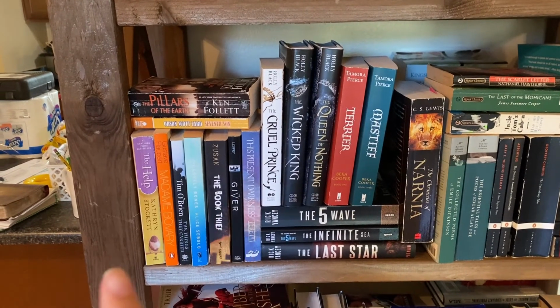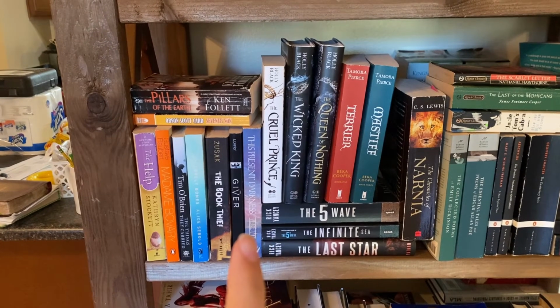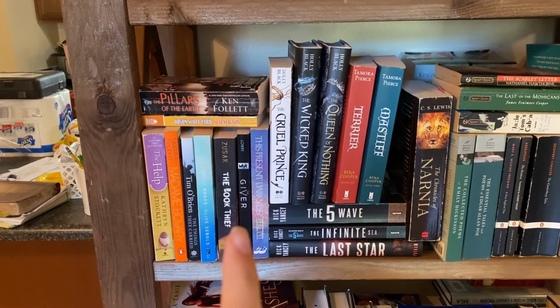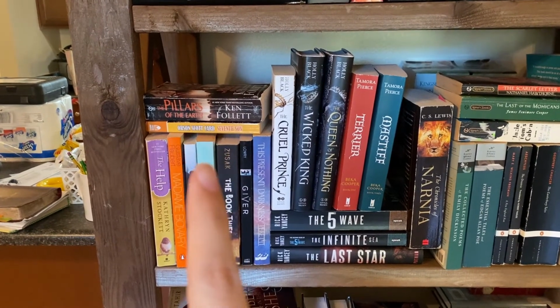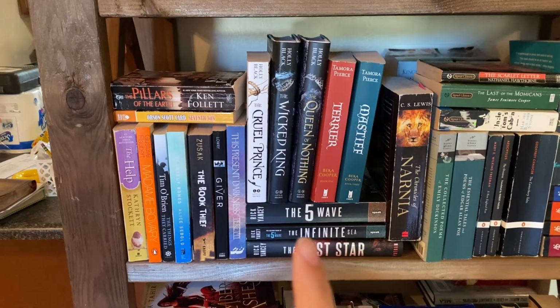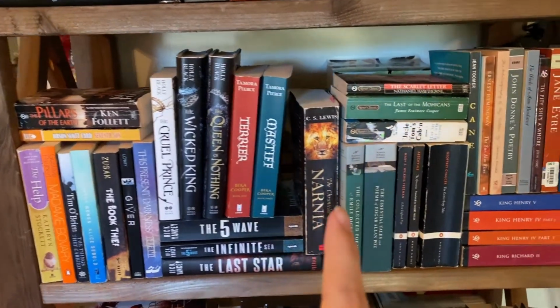Some of them are classics, some of them are YA. This one's YA, this one's YA. This one's a Christian fiction book. So I mean, just randoms. And then I have some mass paperbacks here that are also fiction. Then I have some more YA series that I enjoy, Narnia.